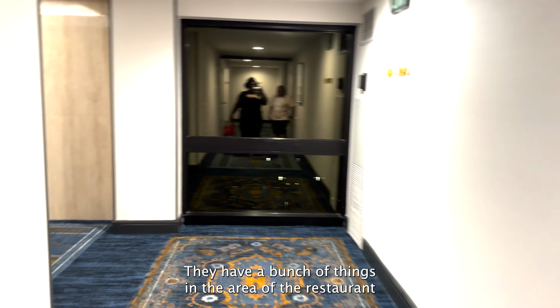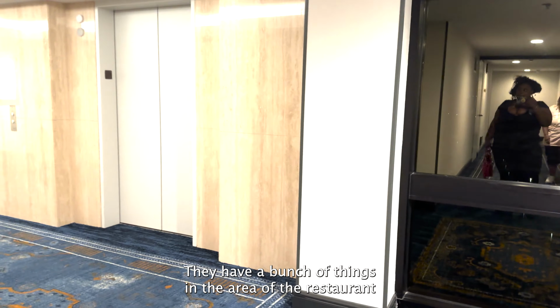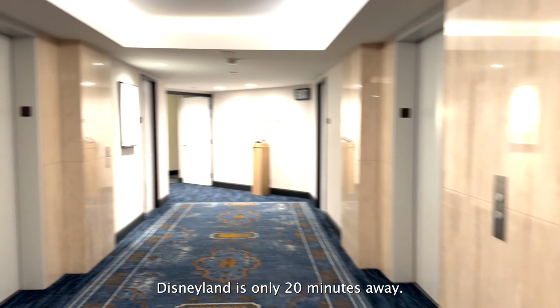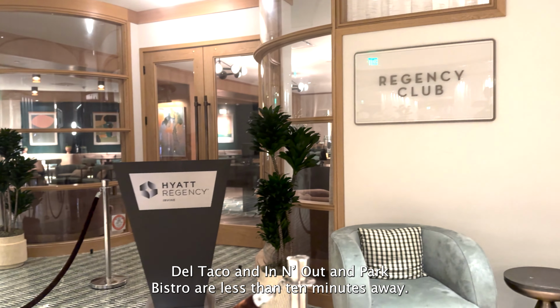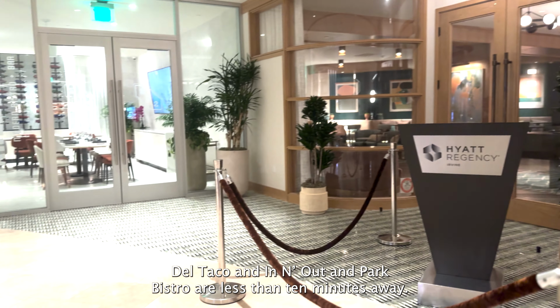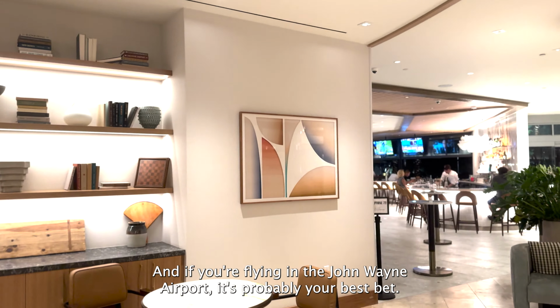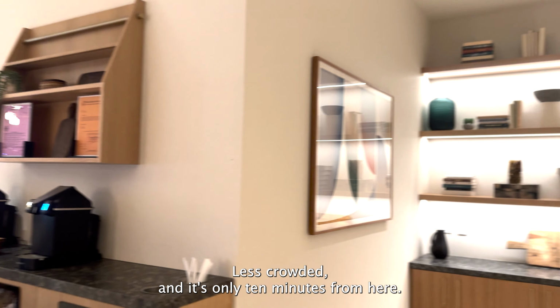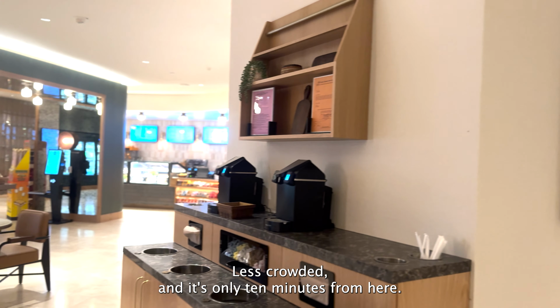They have a bunch of things in the area. If the restaurant and the bar isn't your vibe, Disneyland is only 20 minutes away. Del Taco and In-N-Out and Park Bistro are less than 10 minutes away. And if you're flying in, the John Wayne Airport is probably your best bet. Less crowded, and it's only 10 minutes from here.